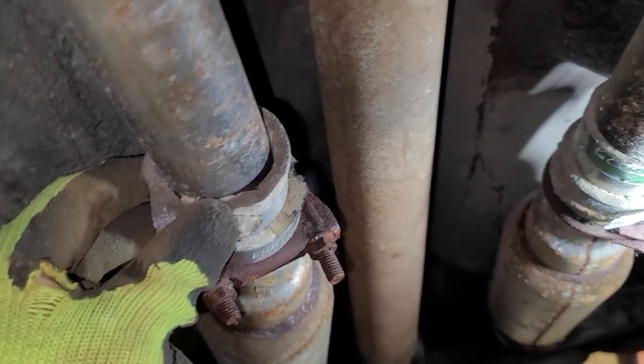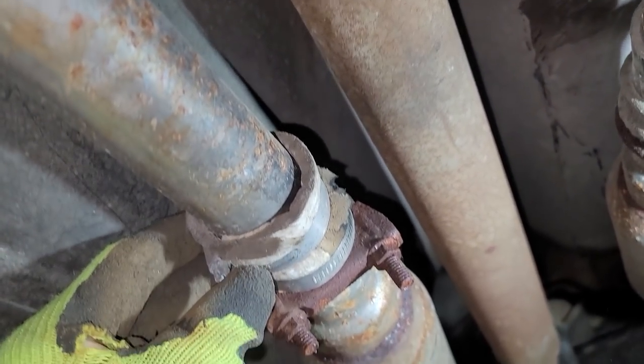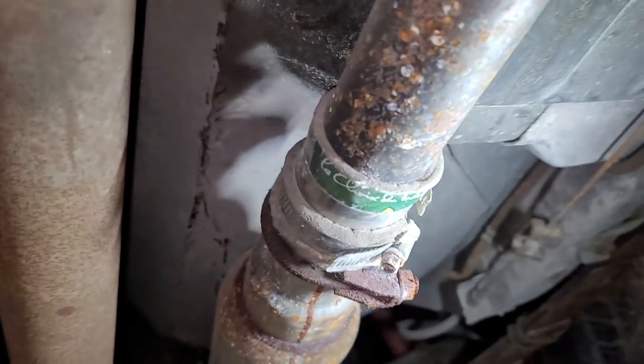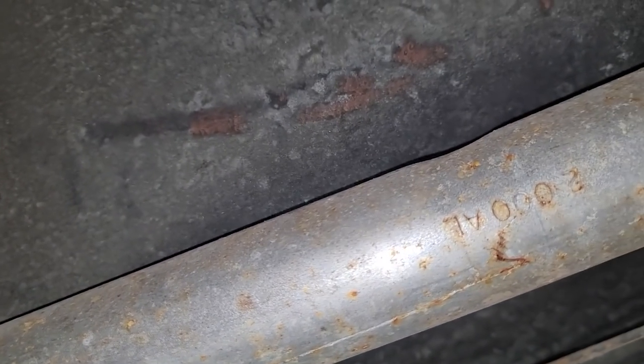Wow. Or maybe like some fire-resistant insulation of some sort. Oh, it's asbestos. So we need some. And is this a MagnaFlow support? Yeah, we need some Flowmasters, more like it. The pipes are nice. They look like they're in the right spot.